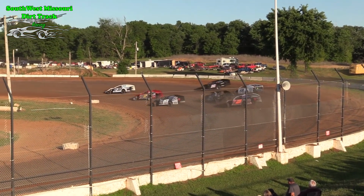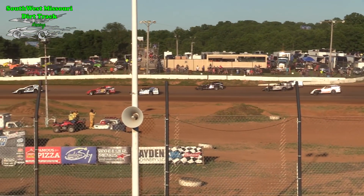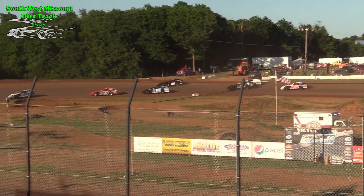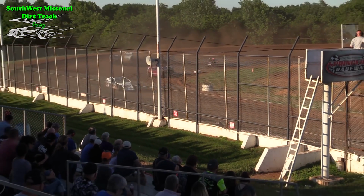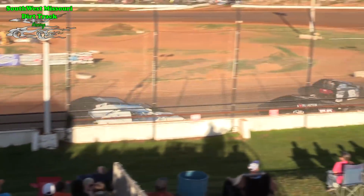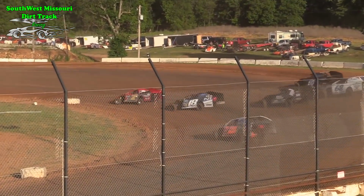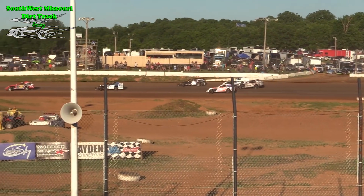Clint Johnson drives the car hard down into turns 1 and 2, and he makes that move stick. And he propels himself out to the front ahead of the 7X. Andy Beecham running on the top side of the speedway. He's got Ricky Watkins in his tire tracks. Lexi Van Zant down on the bottom. Sean Duncan running somewhere in the middle. It's a huge jumbled up mess from about 4th on back.